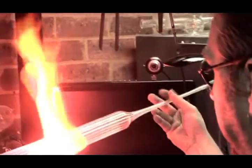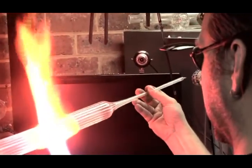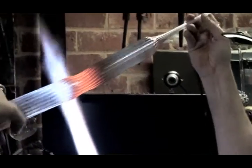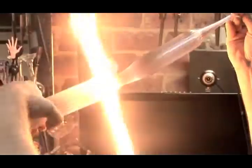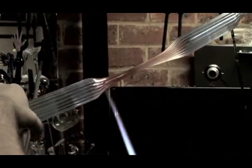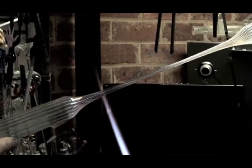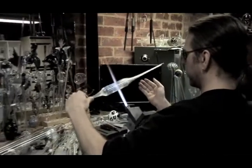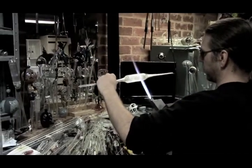The torch that I'm working on can go up to just over 2,000 degrees. So I can get a lot of heat into the glass. And the glass that I'm using is a very high temperature glass. This is called a point, and this is what I'm going to work with.